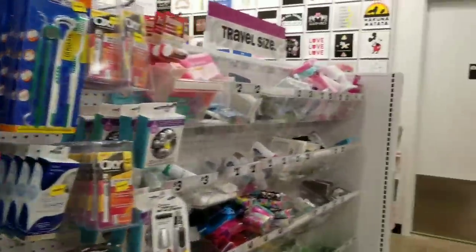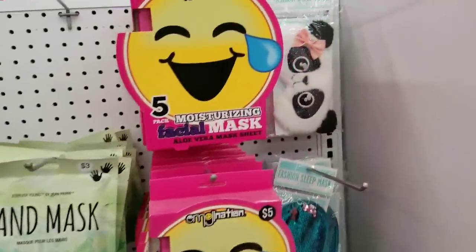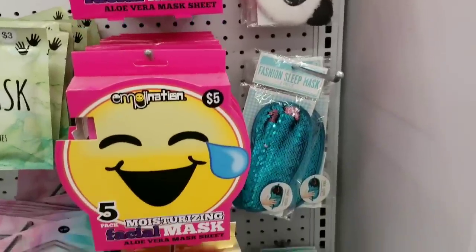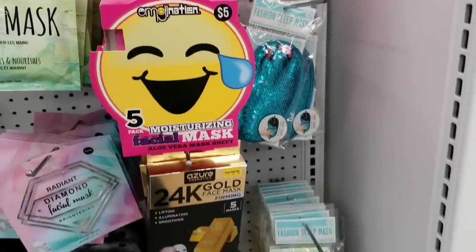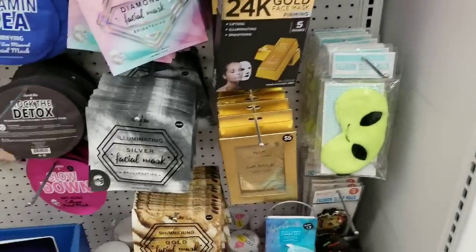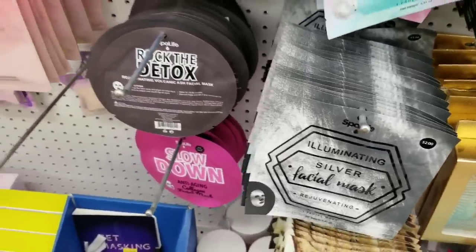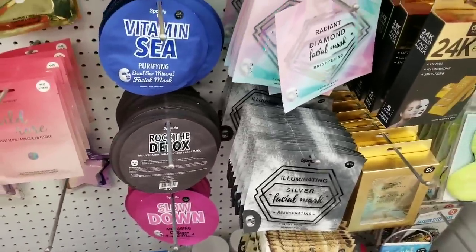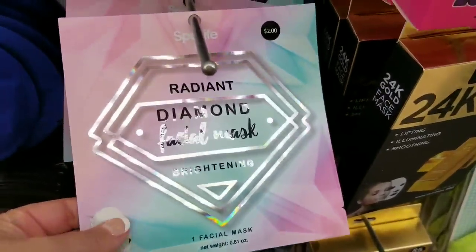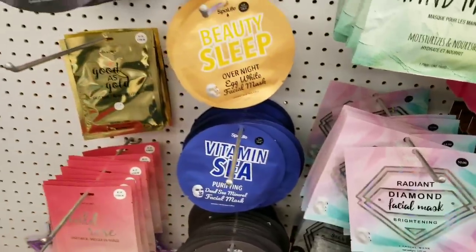That's just basic necessity items we can get at CVS. So let's look over here. We have some more face masks. Moisturizing face mask, 5 masks for $5. That's a good deal. Little alien sleep mask. That's cute. Silver face mask, illuminating. We'll be illuminated. Diamond facial mask. The packaging, guys. The packaging is gorgeous. I'm going to say it 100 times.